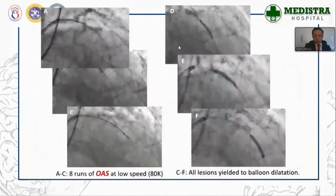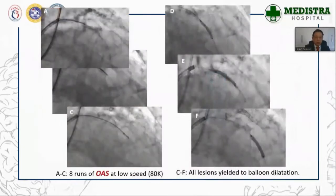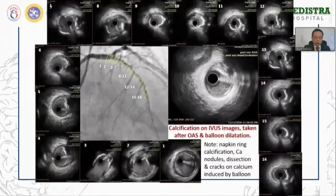resistant to balloon dilatation here in the LAD, and the iFR showed diffuse disease in the LAD, and there is a remarkable step up here which represents this resistant spot here in the proximal LAD. Our IVUS catheter could not cross, so we have to do orbital atherectomy, and after 8 runs, all lesions yielded to balloon dilatations. And it's just to show the IVUS.